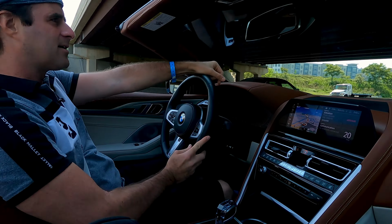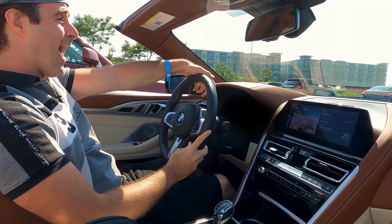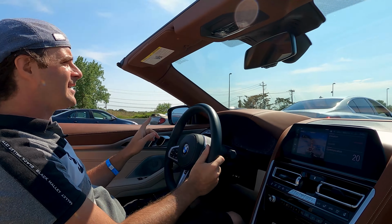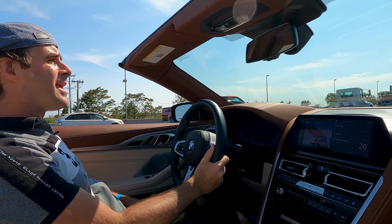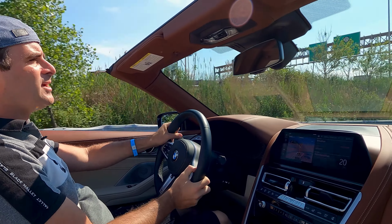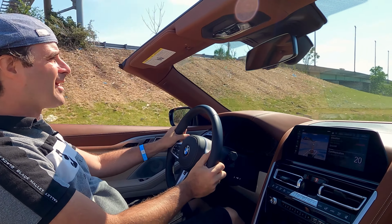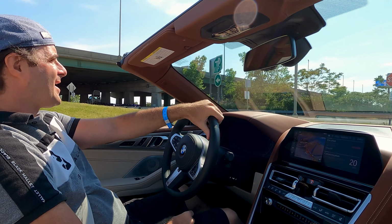Listen to that motor. That was all from me, all that noise. Let's see how fast I can get off the exit ramp. Oh yeah, this thing is quick. This thing's really quick. Wow, that is a rush how fast that is.